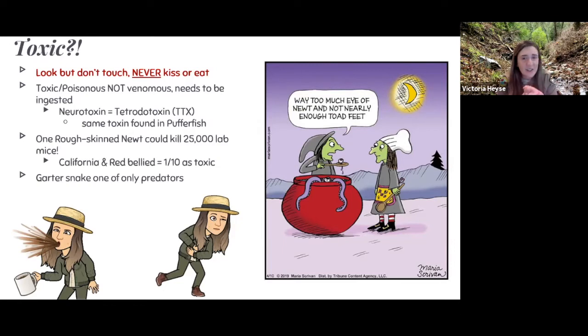So that toxin is a neurotoxin, and it can have a lot of not so great effects. You will feel this burning sensation, numbness, it can lead to paralysis, and then ultimately death. And they are one of the most toxic creatures that we have in North America. That rough-skinned newt has enough toxin to kill over 25,000 lab mice. So these are creatures that most things do not want to eat, and that coloration warns them and tells them to stay away.